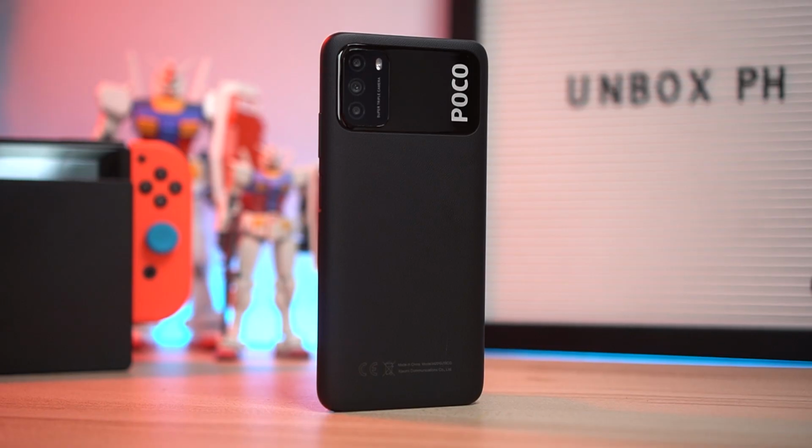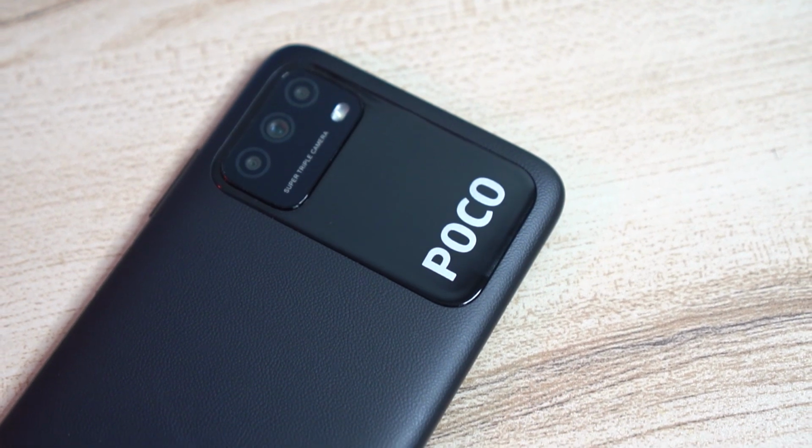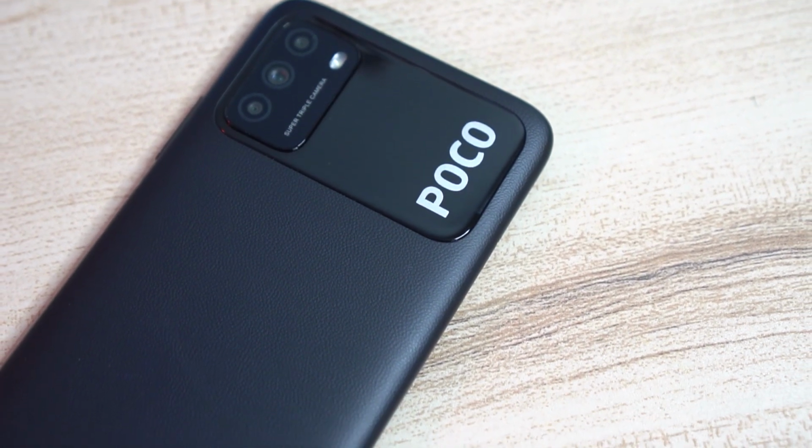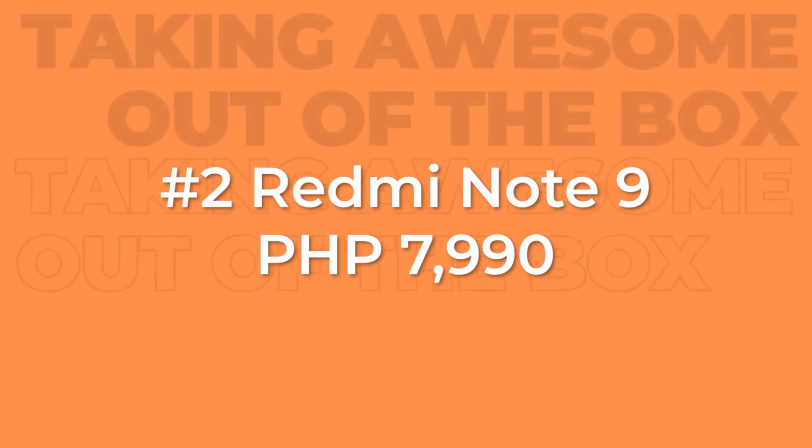The Poco M3 isn't perfect, but it delivers more than enough features at a very, very aggressive price point. With everything it has to offer, there's no arguing against the overwhelming value of the Poco M3. Number 2, the Redmi Note 9 at 7,990 pesos.